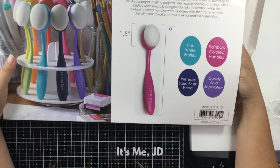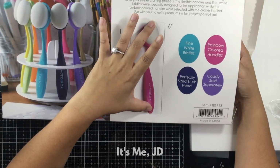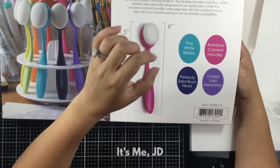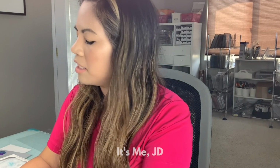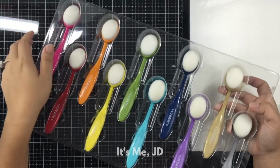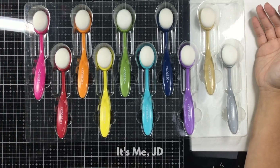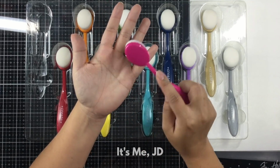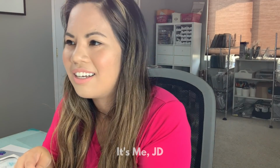Alright, so packaging says it's a 1.5 inch bristle head, 6 inch tall brush, fine white bristles, rainbow colored handles. It's a perfectly sized brush head. We'll see about that. And the caddy is sold separately. Oh my gosh, they're so pretty. I mean, if they don't work, they're so pretty to look at. It might be just good craft room decoration, really. They did not lie. It's very soft, very fine little bristles. Oh my gosh, is that soft?